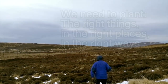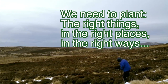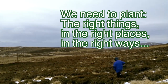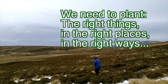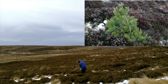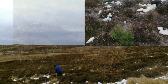However, we need to plant the right things in the right places and in the right ways to make our efforts effective. First, we need to take time to look carefully at the land. For example, if we look carefully at what is happening in the Highlands, we see that new trees often emerge out of the heather. They grow up out from within the heather plant, and since they are often healthy looking, this gives us a clue.